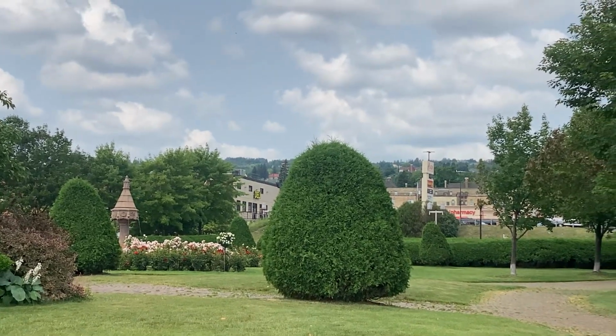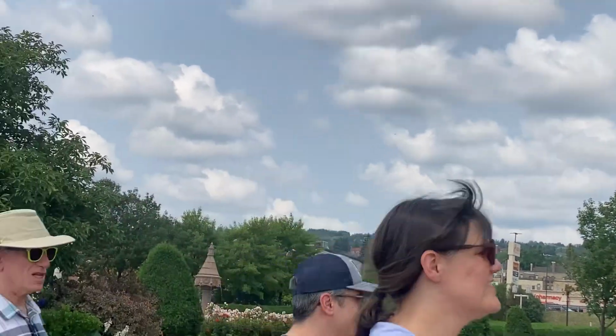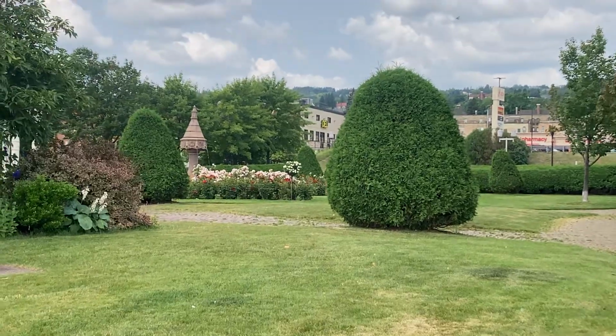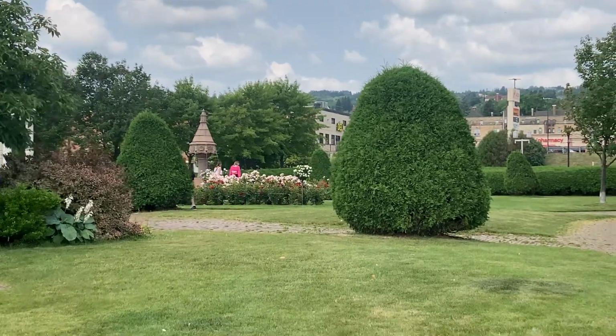And how did it get named that, or how did this come about? Well, it's the roses, baby. I don't know. It's been here since I was a kid. I grew up here, and I'm 65 now, so it's been around a while. There's a gardeners club that maintains it.